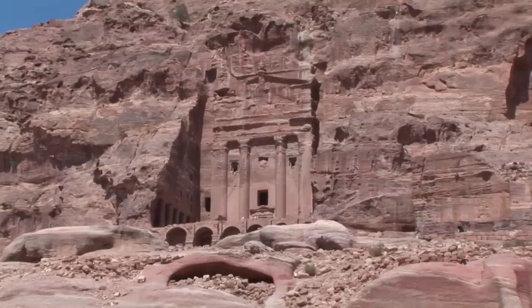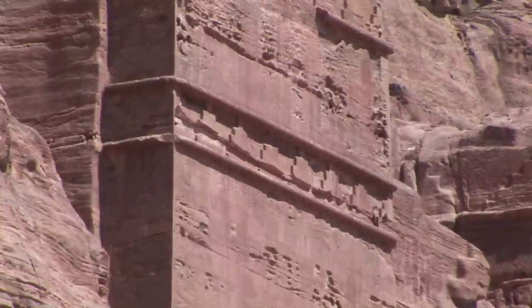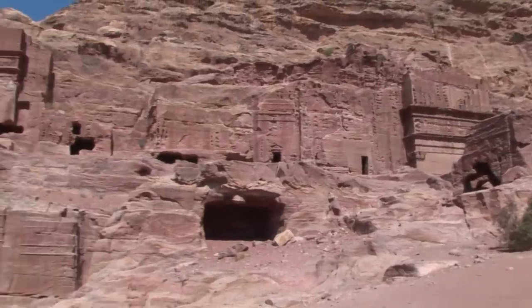Today, some of the intricate facades sculpted into the sandstone cliffs of the area can still be seen, along with other remarkably preserved structures and monuments left behind by this fascinating civilization.